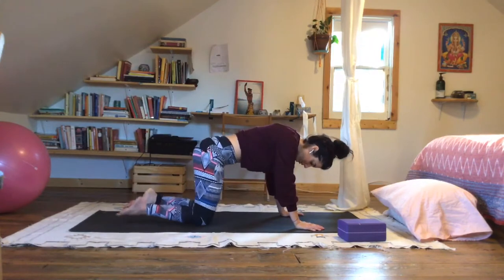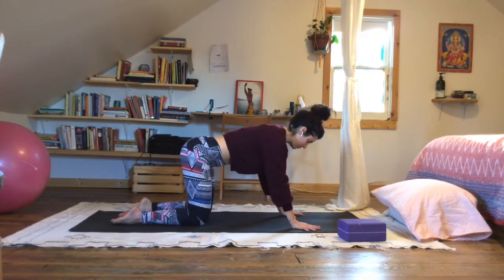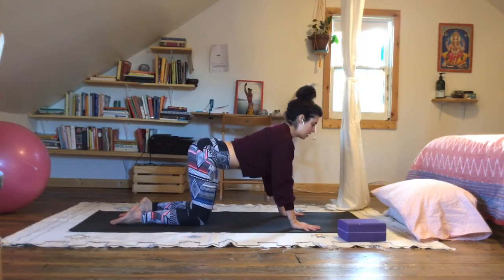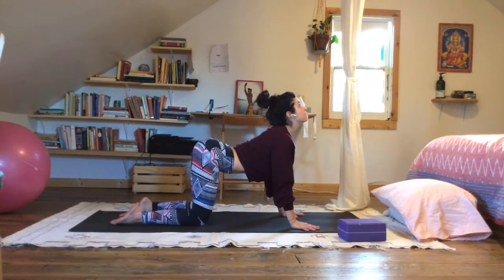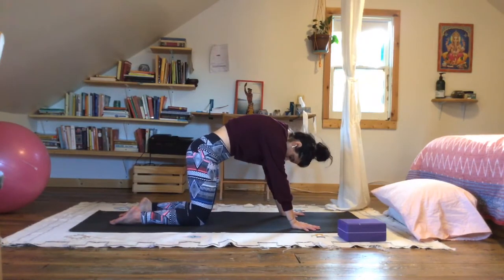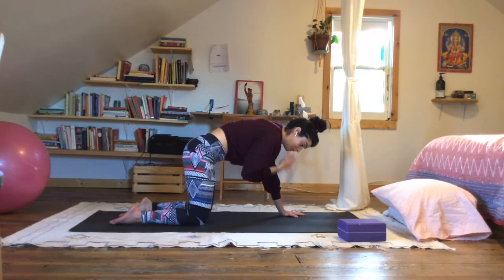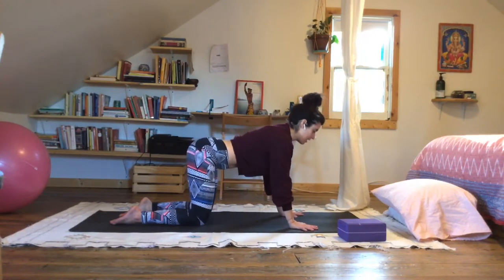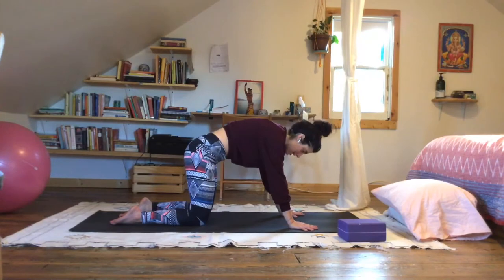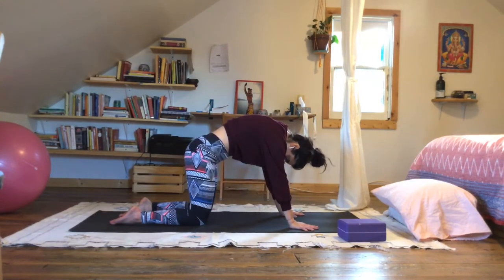And once you're in all fours, you can have your feet flat on the floor. Spread your fingers so the wrists are underneath the shoulders, knees are underneath the hips. And inhale, arch the back and look up. And exhale, round and tuck to the extent that feels fine, right? So you might not have as much mobility as I obviously have right now. Inhale, arch the back and look up. Exhale, round and tuck to your ability.